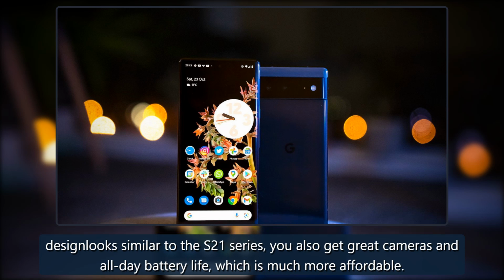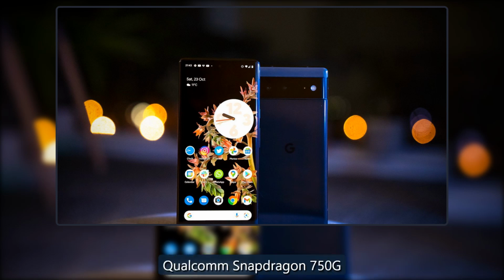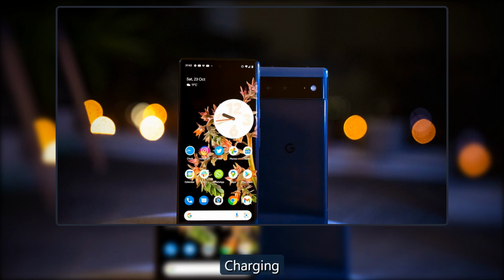Display: 6.5-inch AMOLED, 2400 by 1080, 120Hz refresh rate. Processor: Qualcomm Snapdragon 750G. RAM: 6GB. Storage: 128GB. Cameras: 64MP primary, 12MP ultra wide, 5MP macro, 5MP portrait. Charging: 25W wired. Battery: 4500 mAh. Water resistance: IP67. Dimensions: 159.9 by 75.1 by 8.4 millimeters. Weight: 189 grams. Pros, cons.